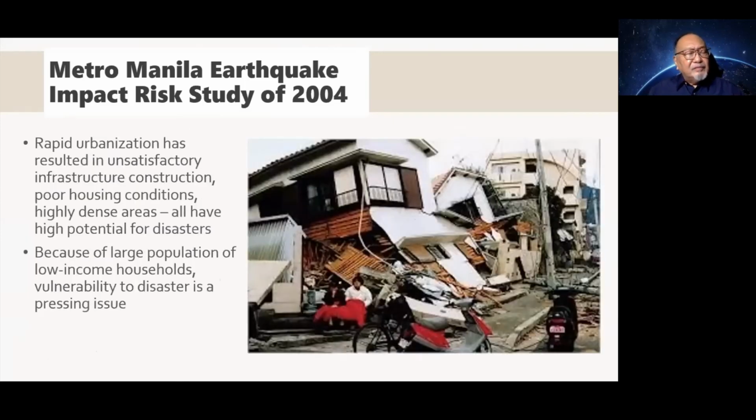Now, one of the findings of the study is that the rapid urbanization in Metro Manila has resulted in unsatisfactory infrastructure construction, poor housing conditions, highly dense areas, all of which have high potentials for disaster. We know very well that there are many structures in Metro Manila that do not have proper building permits. Right? So in case of an earthquake, especially of a magnitude 7, a lot of these buildings are going to collapse. Also, because of the large population of low-income households, the vulnerability to disaster is a very pressing issue.